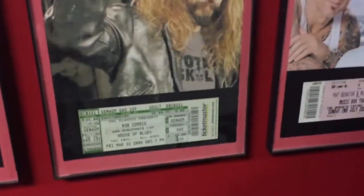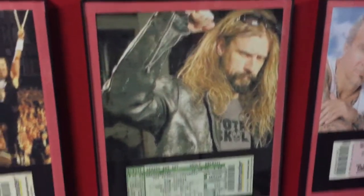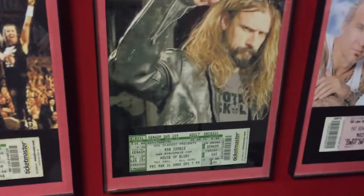That's actually a ticket from when I went and saw Rob Zombie at the House of Blues in Atlantic City. I don't consider that to be part of my Halloween collection, but I just realized that was hanging directly under that. So I figured I'd point that out.